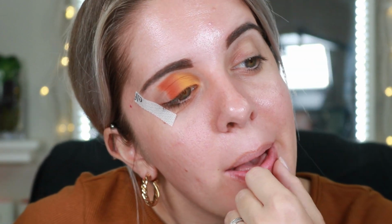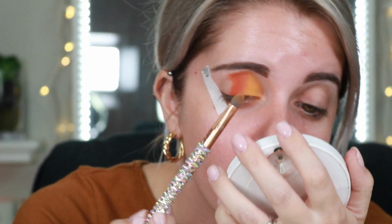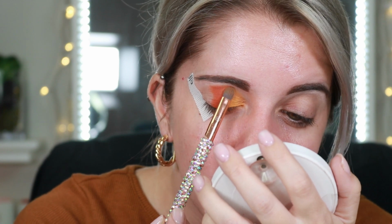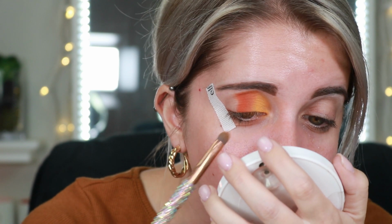So these, by the way, are laying down so nicely. Like I am stunned at how beautifully these are laying down. This is a really, really nice formula. Oh my god, I'm literally just tapping these two together and they're just blending seamlessly. That is really, really nice.